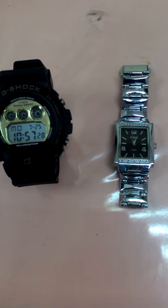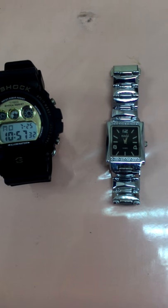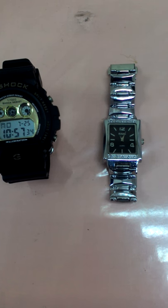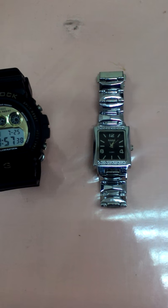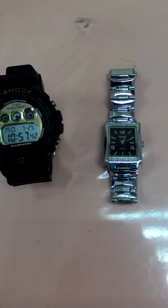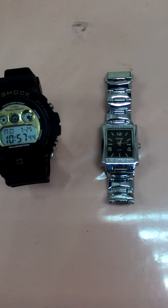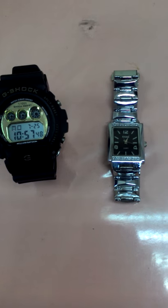My name is Nurul Nabila binti Mama Rozi. My register number is 13DIP50F1071 in programming DIP3C. Today I would like to share with you a comparison between these two things, this digital watch and analog watch.